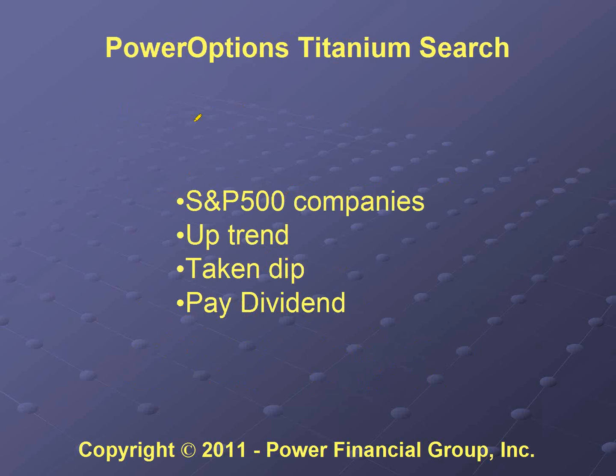For Titanium, when we search, we use our sister website, PowerOptions, to search for the companies for PowerOptions Applied. And some of the constraints that we look for: quality companies, S&P 500. We look for companies that are in an uptrend, and we look for companies that have taken a dip.